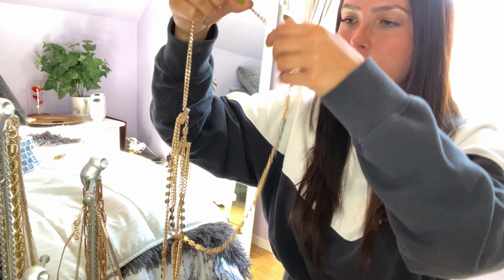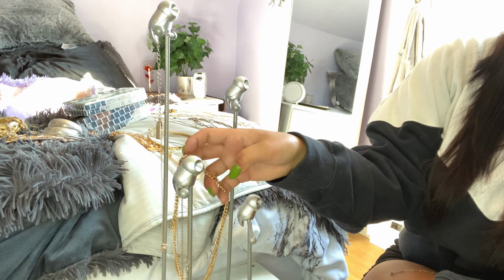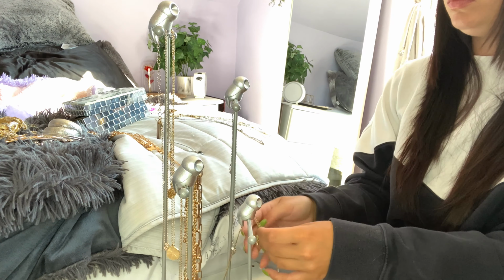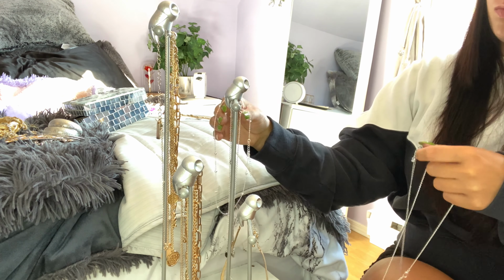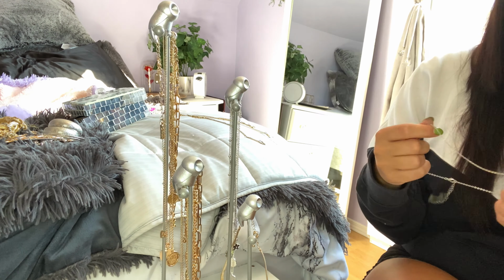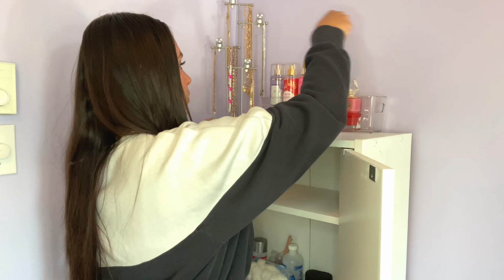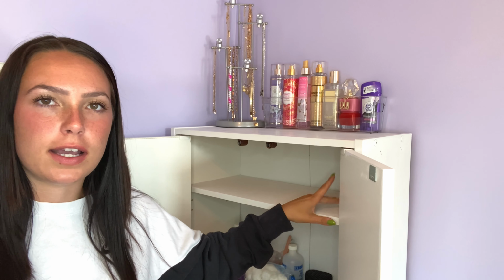I haven't been through these necklaces in such a long time, and I've no joke had this since high school, and it's just so out of style now. So that's how I'm gonna leave the top of my dresser, and down here I'm thinking to put my jewelry, my sunglasses, and extra little things.